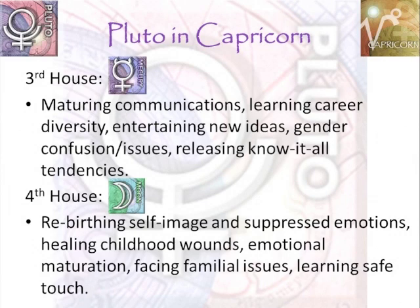And there can be gender confusion. That third house is, because it is the duality, this or that. It is mutable air. And so it can lead to the uprising of confusion around gender issues and what to do about it.